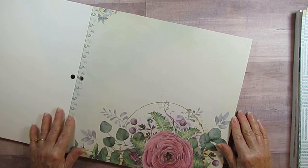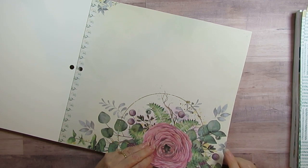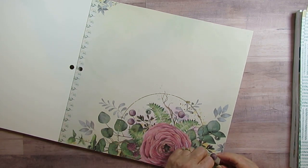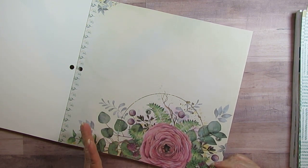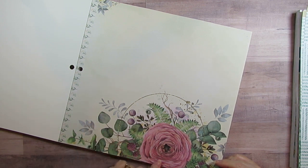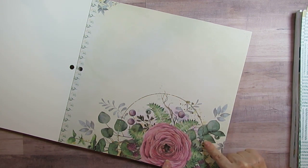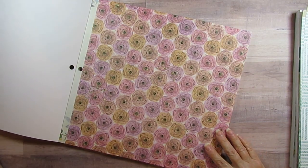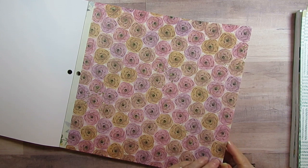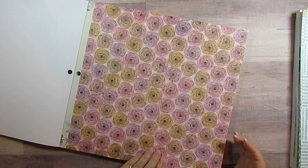Oh, and again, it's got a beautiful border strip. I don't know how come I'm so drawn. I think it's because it's a little pattern. But I thought this was just so pretty. It kind of reminded me of like the Mente papers with the pretty flowers. I love this little golden, almost like a halo around the flower. It's just so, so pretty. And here's some roses. And they're the mauves, the lavenders, and then a golden brown, and maybe a shade lighter. Real pretty.